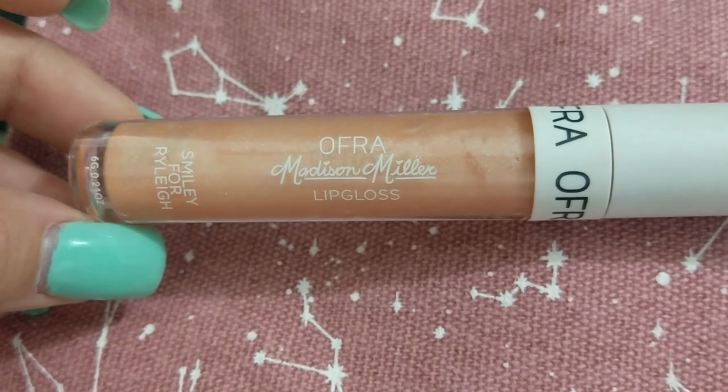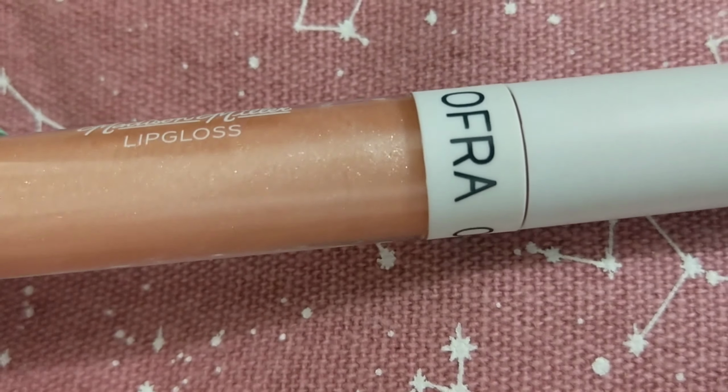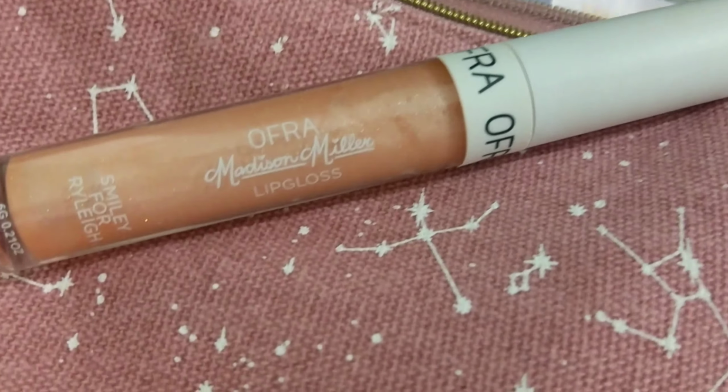Next, I'm so excited for this. We have an Ofra lip gloss, and this is a collaboration that Ofra Cosmetics did with Madison Miller, lifestyle vlogger. I have watched her video. She's so amazing. Rally for Riley is the name of the lip gloss. Lifestyle vlogger Madison Miller gives us highly pigmented shadows, glosses, blushes, and beyond.